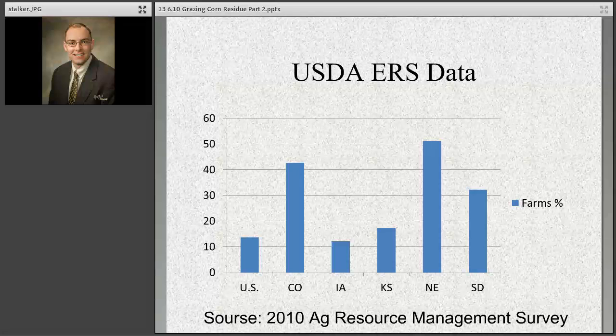These are some data that the USDA Economic Research Service collected from a survey back in 2010. They asked corn producers how many of them utilize corn residue on their farms. I've included Nebraska and the surrounding states. As you can see, a little over half of the farms in Nebraska reported that they grazed at least some of their corn residue, which is quite a bit higher than our neighbors and a lot higher than the average for the U.S.